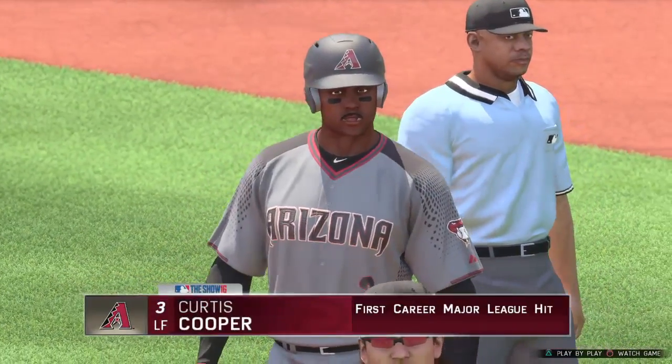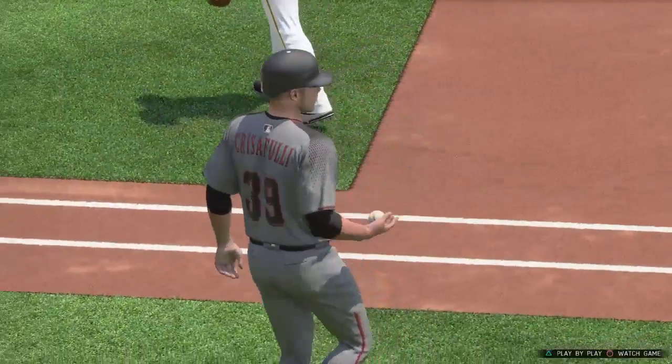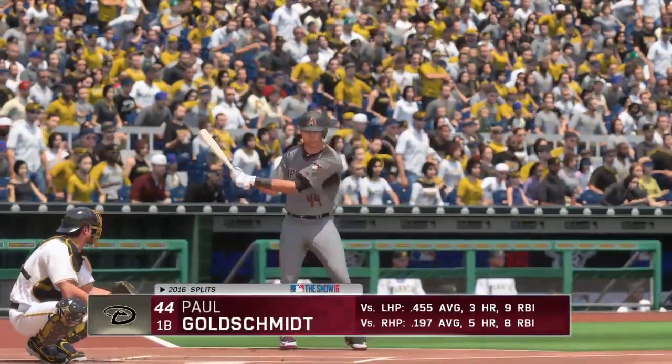And now there's no happier person in the ballpark. Curtis Cooper has just recorded his first hit as a big leaguer. And as you'd expect would happen, there's the ball being sent into the dugout. Someone will tuck it away for him to put in his trophy case.